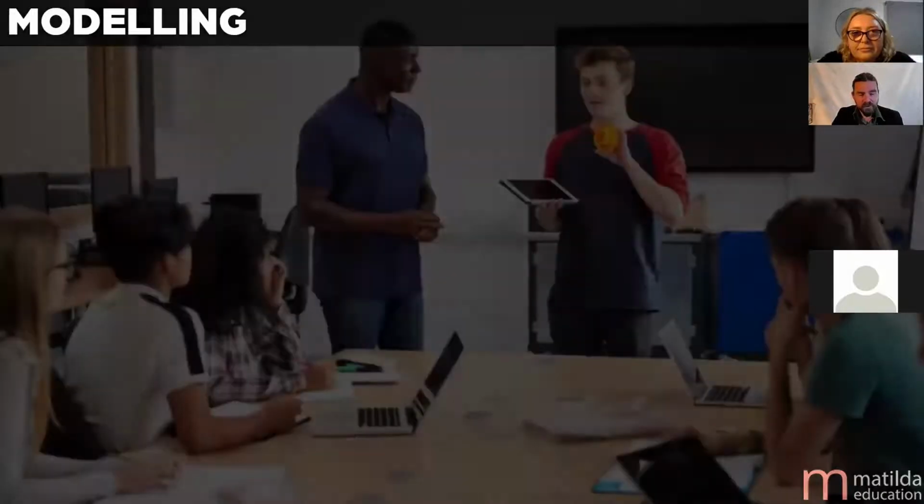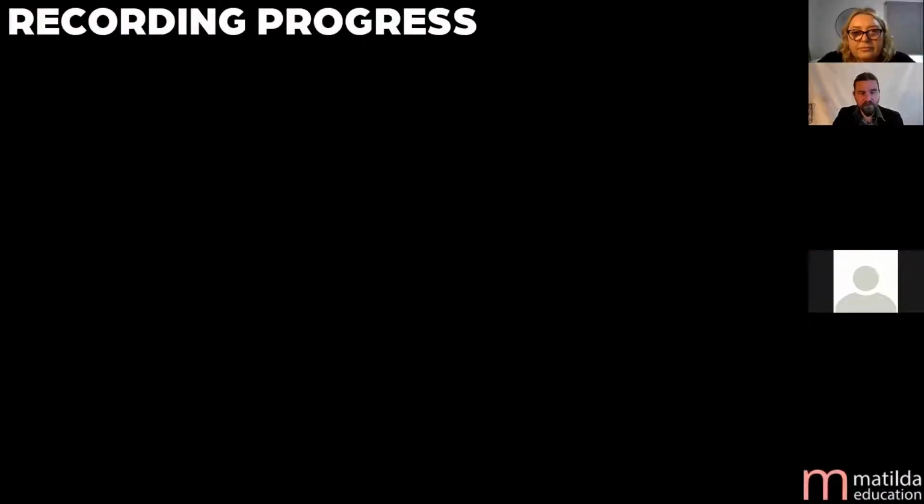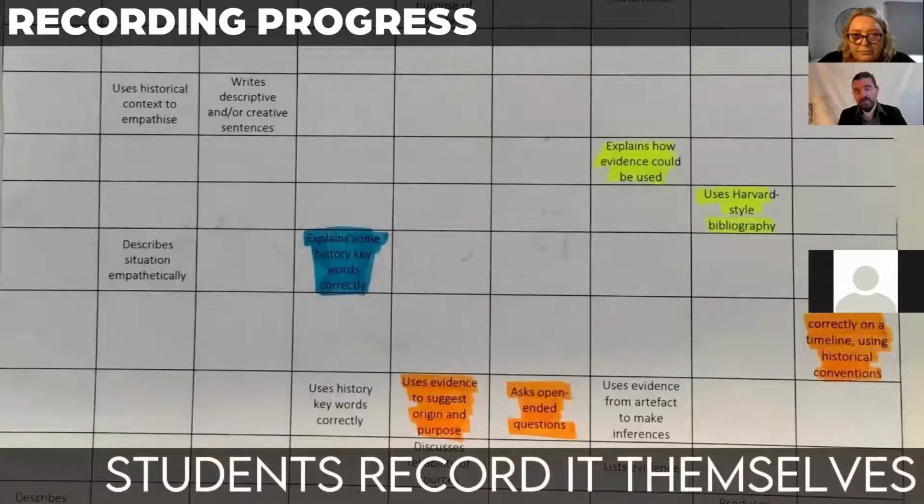Obviously an important teaching strategy is modelling, which is the I do, we do, you do approach. It's also a really good idea to get students to record their own progress. This is something I've started doing in the last few years, and it's probably the most impactful thing I've introduced in my teaching in the last 5 years. Basically I get students to glue a massive rubric in the back of their book, which is what we're going to use for the whole semester. We do a semester of history and a semester of geography.